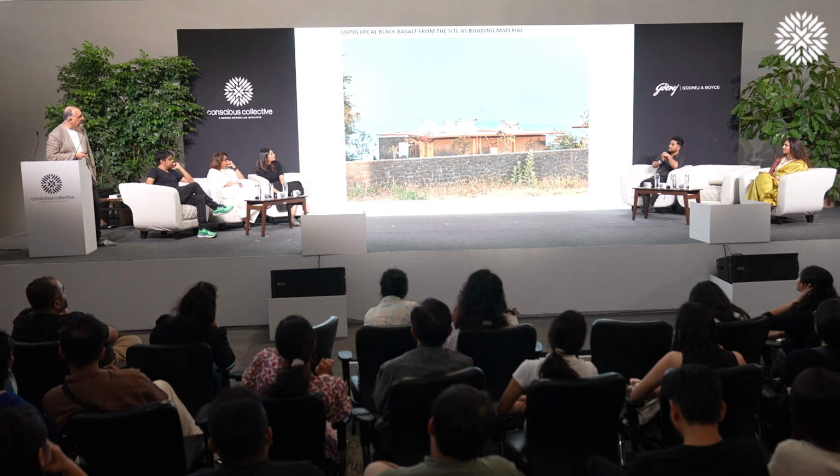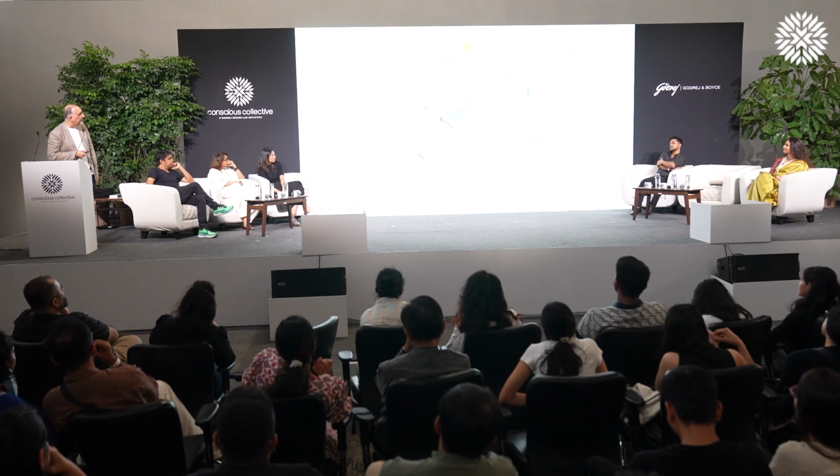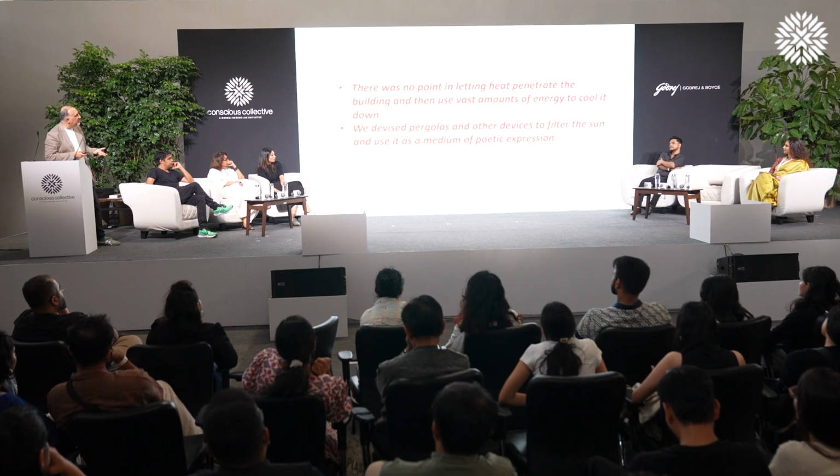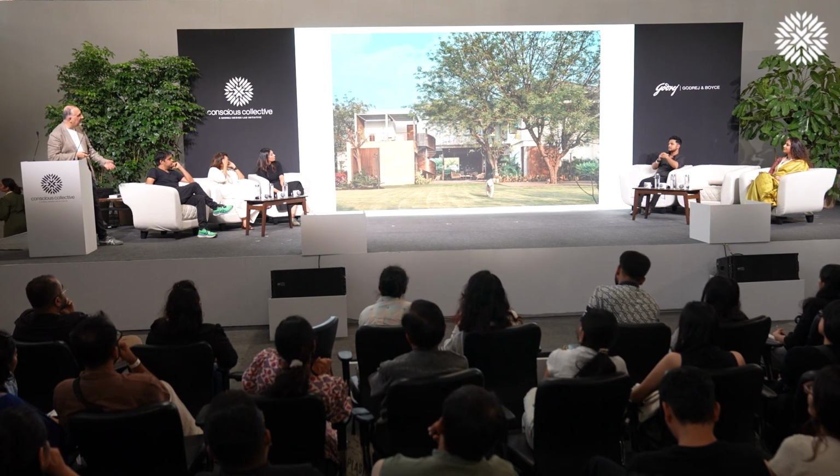In a house in Maharashtra, we looked at the local basalt stone, and this was found just 5 feet below the ground, so why use anything else? And so we used the local basalt, which was found on site, to build the house. And then, of course, this is some of our other preoccupations. A house in Ahmedabad where we're looking at passive strategies, because there's no point letting heat into a building and then using vast amounts of energy to cool it down. So here we had a lot of pergolas and devices to shelter and cool the building from that 45, 47-degree dry heat of the summers, and to use material surfaces and minimize use of glass.